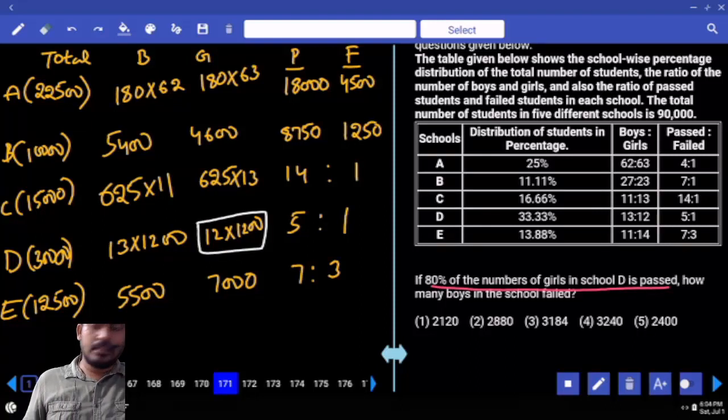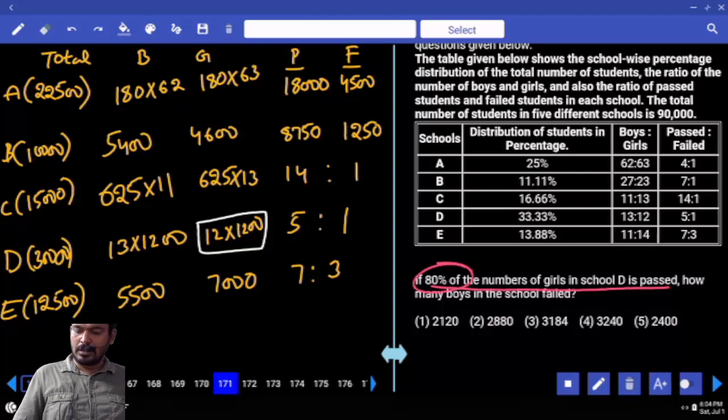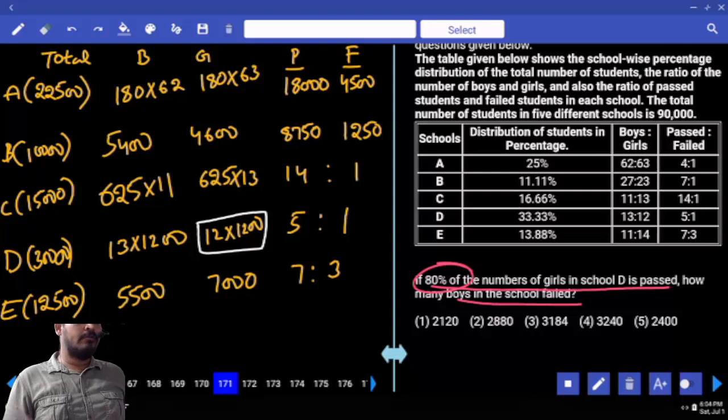12 into 1200. In that how much percent are passed? 80%. What is the question here? How many boys in the school failed?